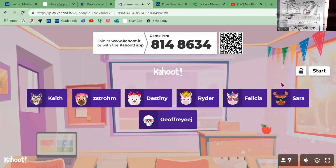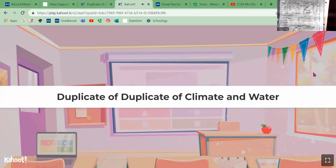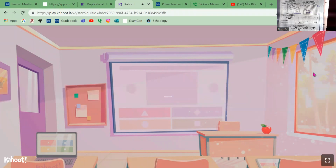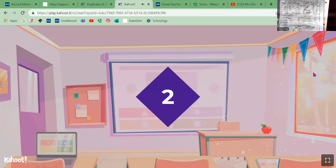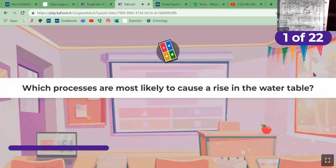Okay, I'm hitting go. All right, you might need your reference tables for some of these. Sorry, the game is just called that because I changed it up a little bit.